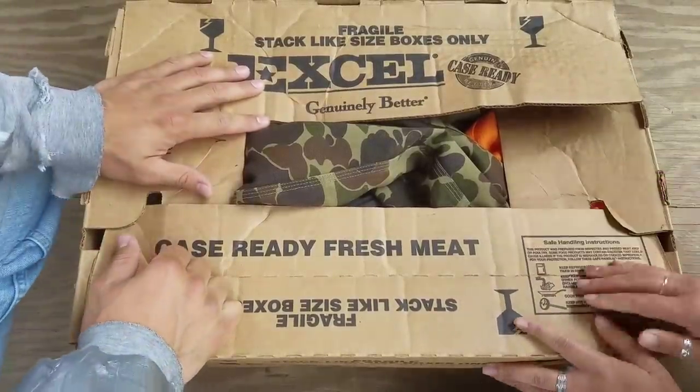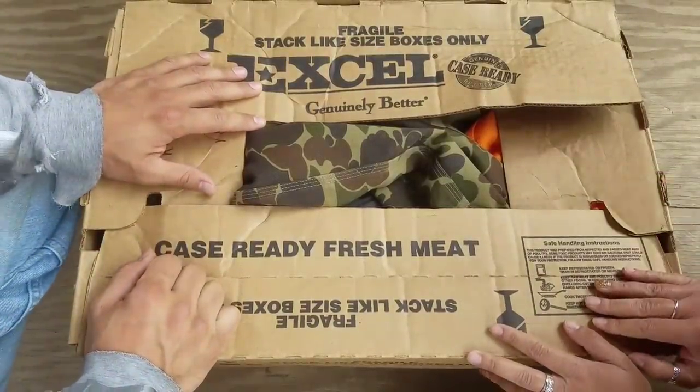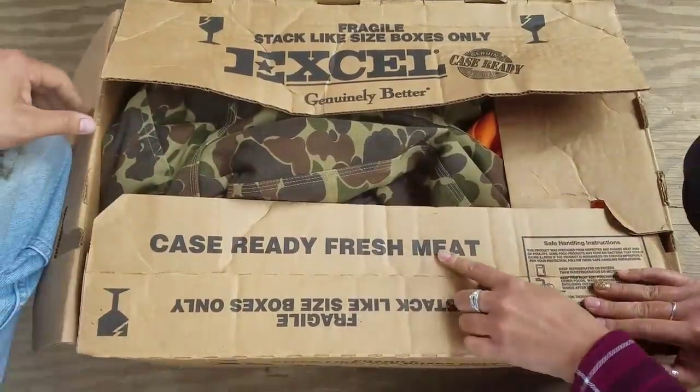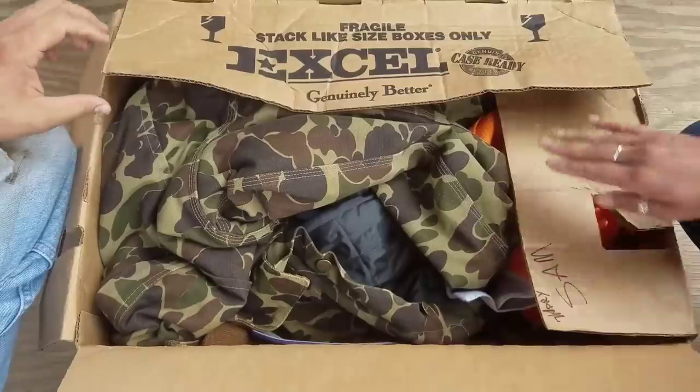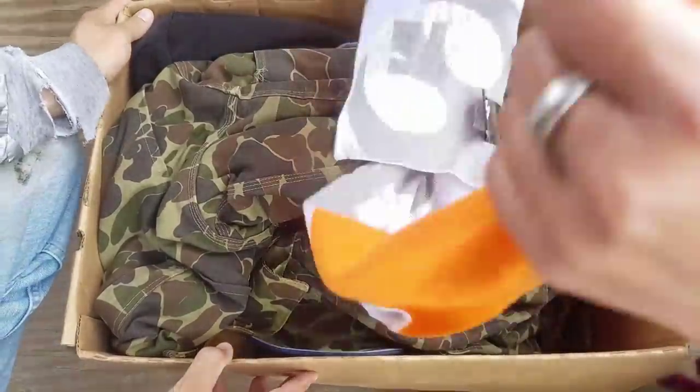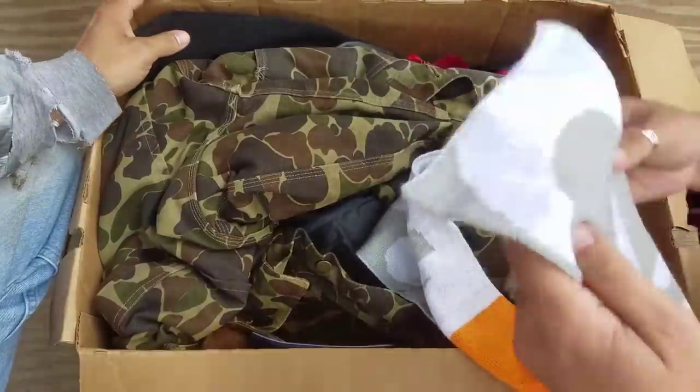Spent $190 on this unit, and the boxes are never ending. This one says fresh meat. We have the meat. That sounds good right now. It's lunchtime. Past lunchtime, babe. It's like 1:30, 2 o'clock. Star Wars.